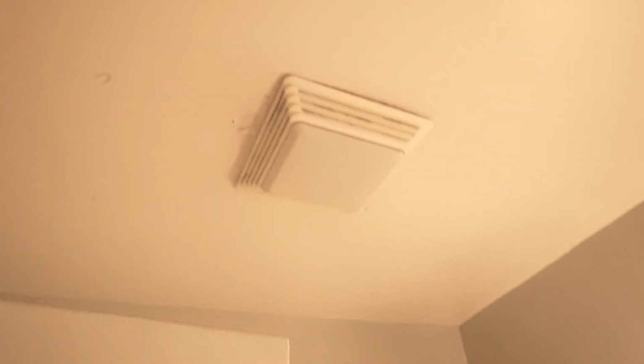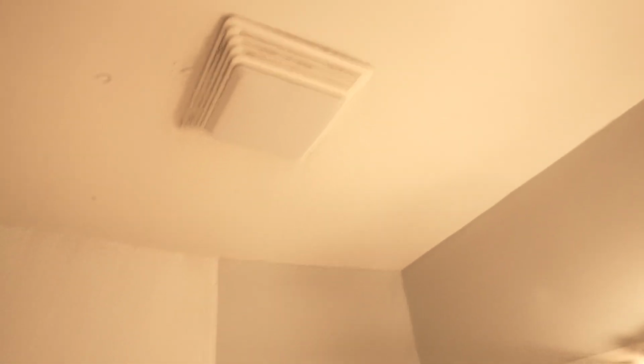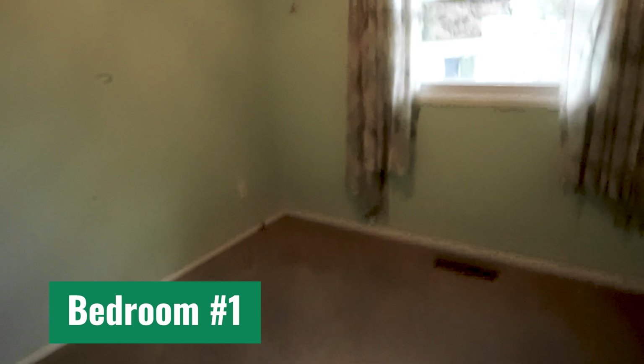We'll change out the registers and stuff, but just do a nice clean. You know, we'll put in a new vent fan here. It just needs cleaned out. You can see all the dust and stuff in there, but we are going to put a new one in. Yeah. And then we have the 3 bedrooms.